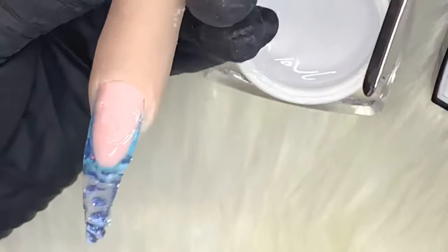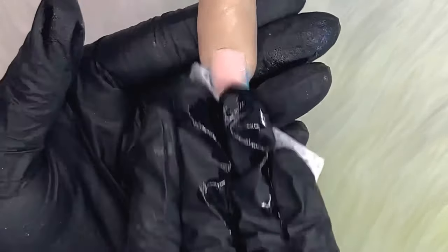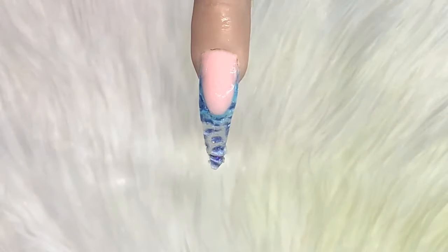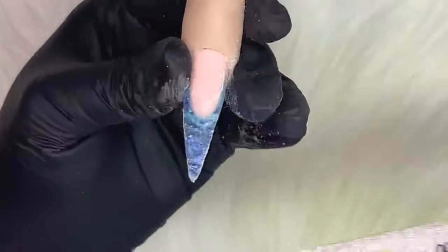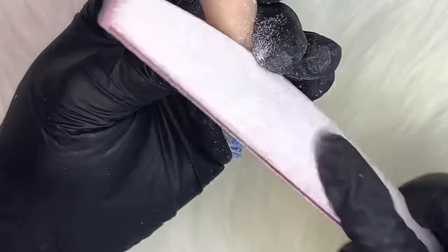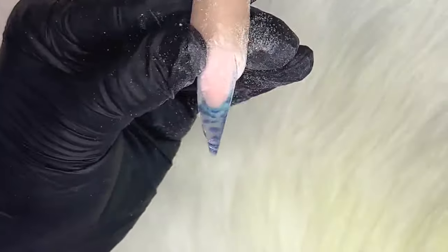Then once I'm happy with that, I will cure it in the lamp for 60 seconds. Remove the tacky layer. Now there might be bits where you start to see it glowing through, but it's just so gorgeous. I'm going to file it into shape, obviously, because it's rather lumpy. So I'll get that all filed in. I always do sidewalls and free edge, cuticle, and then the entire nail. Checking down the barrel and everything to make sure it's nice and even. Even if it's not a client, you still want it to look pretty. So we get that done.